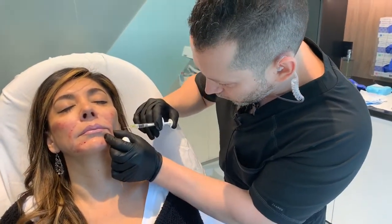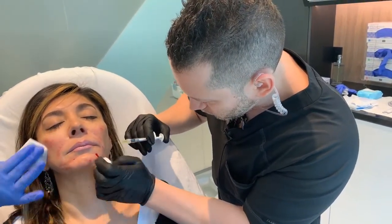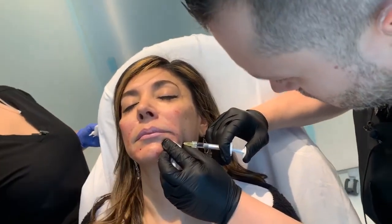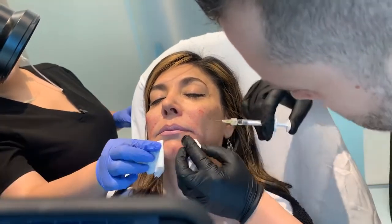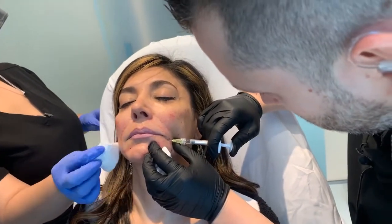So again, remember when I grab, I told you guys that's where we can see the volume deficiency. So we're pinching right here, and I can see the volume deficiency. So we're going to fill those areas with pinching and filling, just lightly. Do so much.